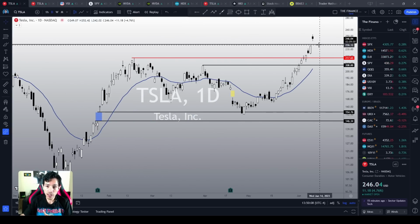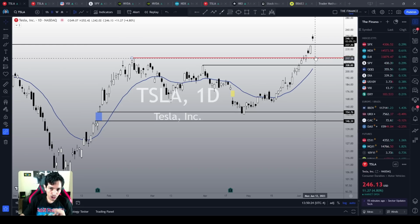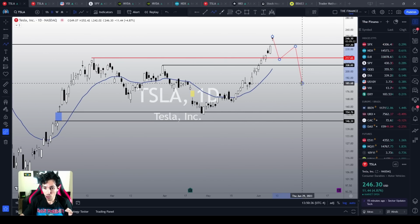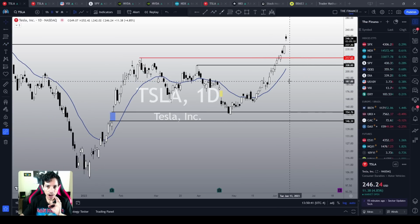Below that point, we see the 217, and below that we see the 208, which is very close to the 21 EMA on the daily chart. And as I already told you guys here on this channel, Tesla could easily drop all the way down to the 21 EMA, and this is it. The trend will remain extremely bullish because we don't see Tesla doing bearish reversal structures yet. We don't see lower highs, lower lows. We see nothing but higher highs, higher lows.